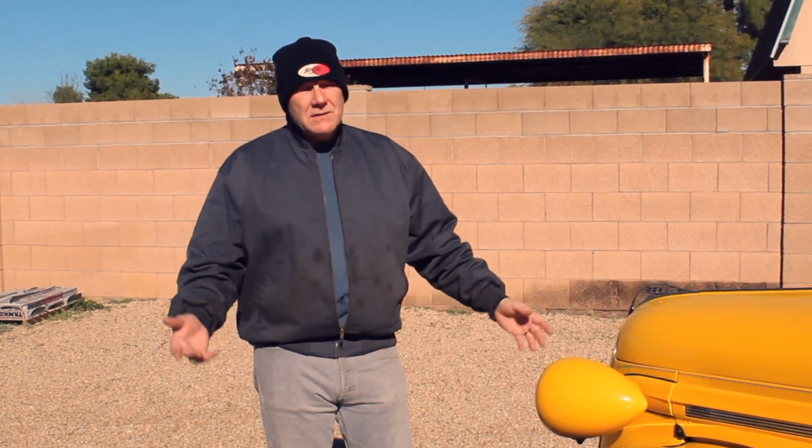When I got it, it was really just a body and a frame. The top of the roof had been barn danced in, and it was less than loved. The good thing about it, it had a title, it had current plates. They had actually plated it. It was a long way from being a car.